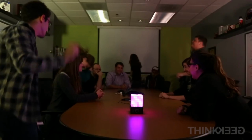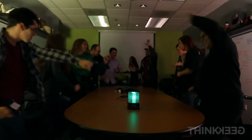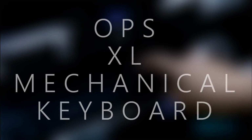And as for the lights, there are two mode buttons which let you customize the pattern and colors used in the light show. In total, there are 36 different light show modes. The frequency response is 70 Hz to 18 kHz, the impedance is 4 ohms, and the output power is 3 watts per side.